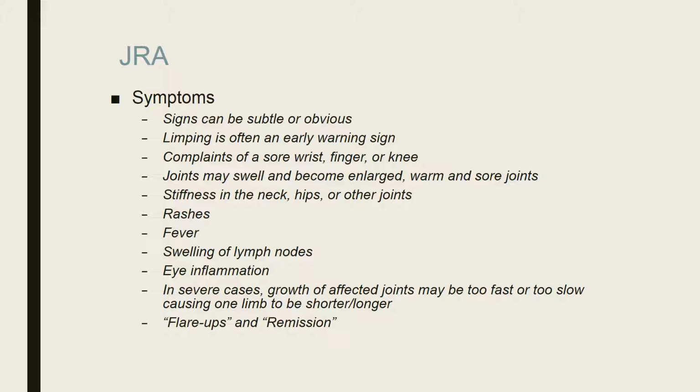So the symptoms can be very subtle or obvious. Again, there are different types or categories of JRA, and some can be more severe than others, and we'll talk about those different areas. Usually the first or early warning sign is just a child limping. You may have a child complaining of a sore wrist, sore fingers or knees.